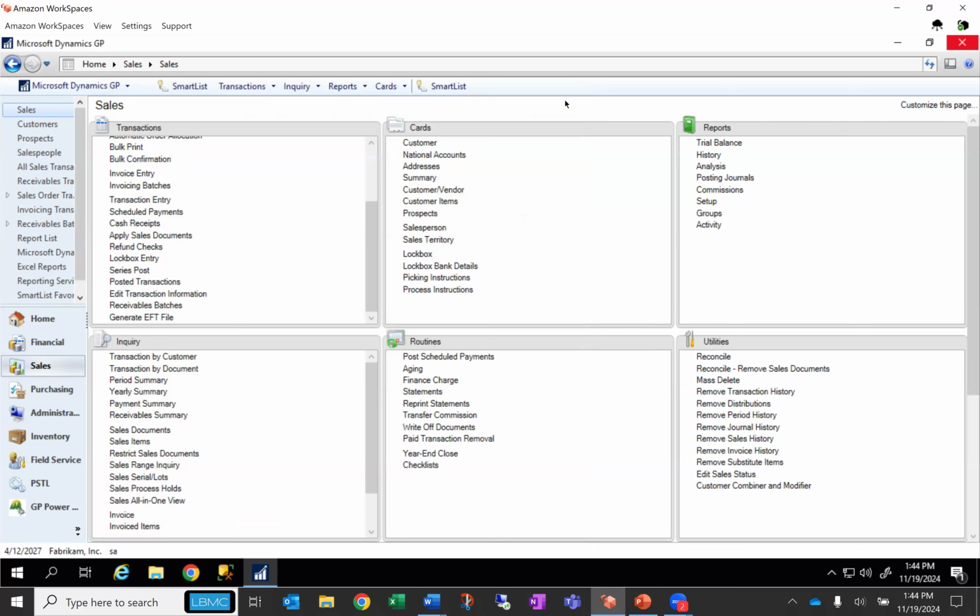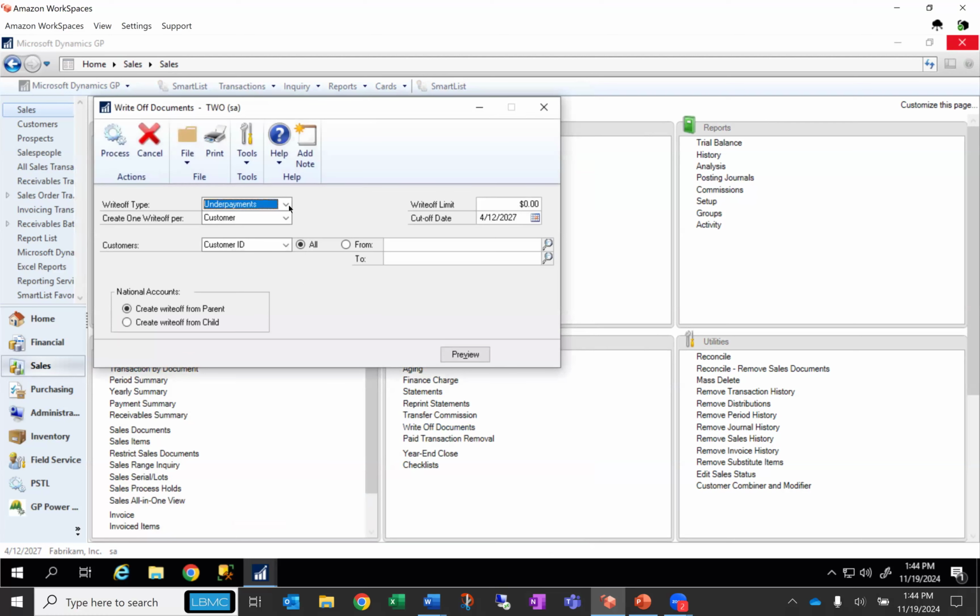Then I can navigate to the routines section under write-off documents, where I have the ability to do underpayments or overpayments. I can create one write-off per customer or per document. I can put in a write-off limit. So if I wanted to match that limit, I can do that. A cutoff date, and then I can do individual customers, or I can do customer classes, or even customer types. So if I wanted to do only my Aaron Fitz, I could add him. And then if you use national accounts, you can do a write-off from the parent or from the child.